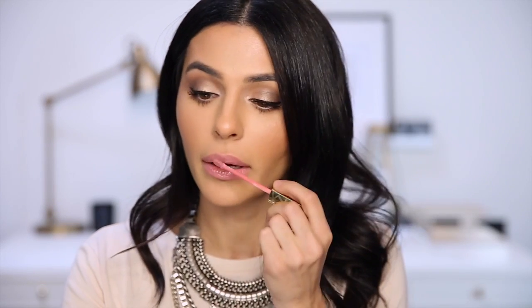And finally, to amp it up just a little bit, I'm going in with another pink gloss. This is a really opaque gloss. It just adds a little touch of glam to the look. So I'm just going to apply that over the lipstick.